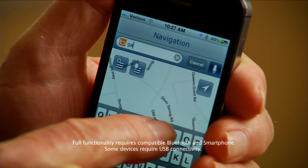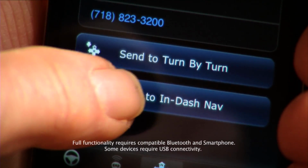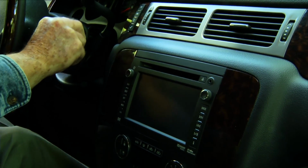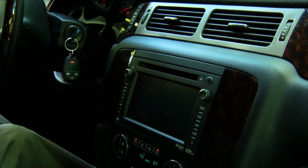It also allows me to plan a trip, then upload the information to the onboard navigation system, so that driving directions are available as soon as I turn on the ignition.